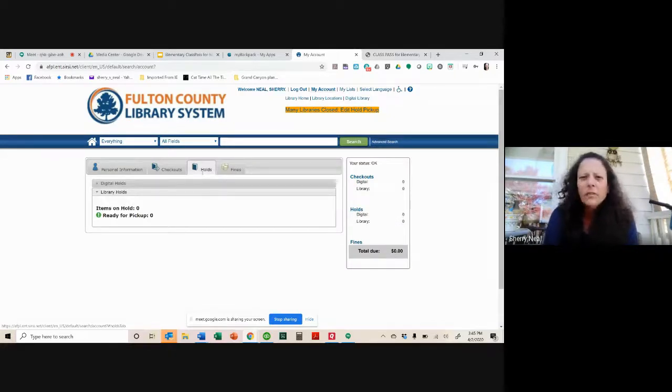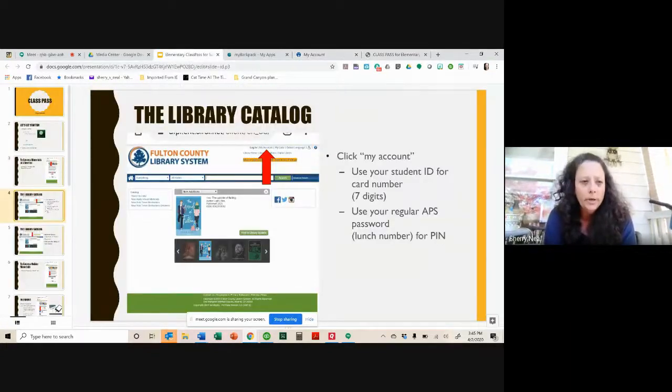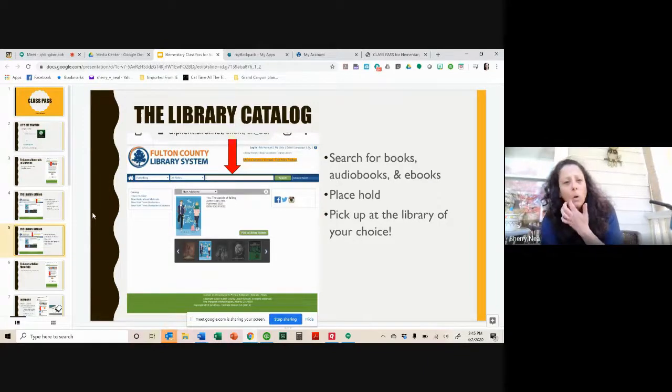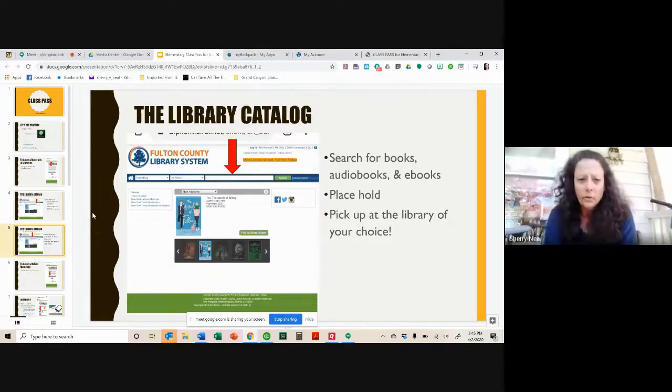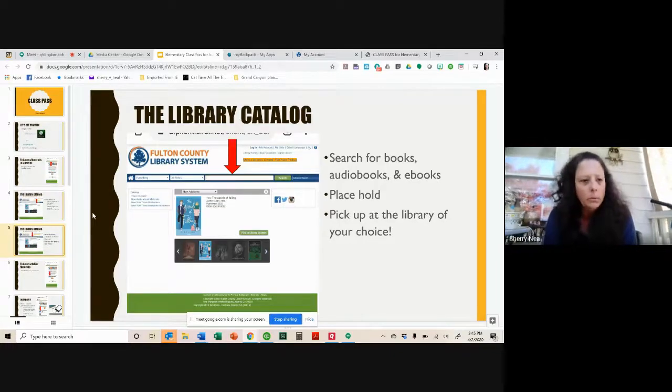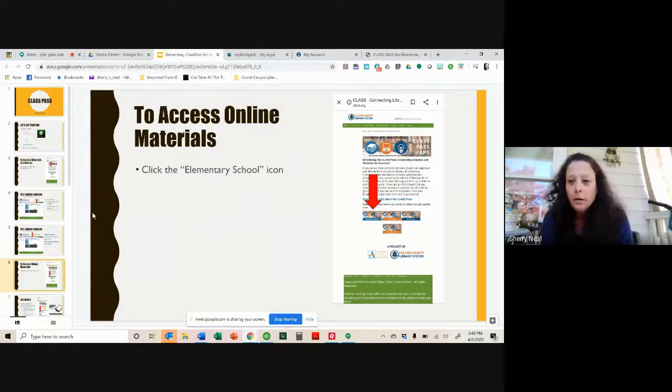So this is just a little bit to show you how to use the actual library system, just like you would if you were checking out a book for yourself. So you can search for books, you can search for audiobooks, ebooks, you can place a hold, you can pick up at the library of your choice. So all this is pretty standard, but it does give kids access to the collection. Once we're back and have open libraries, you can get actual books from anywhere. But particularly while we're out, online materials is the big thing.